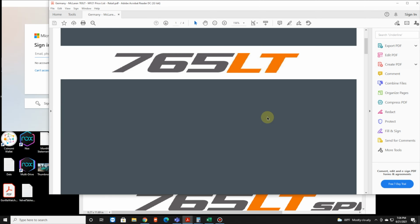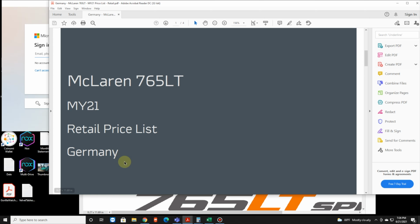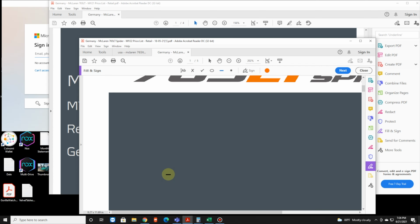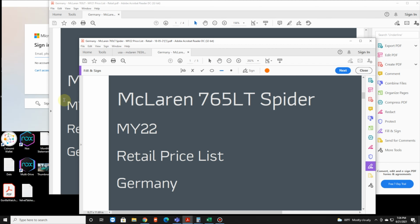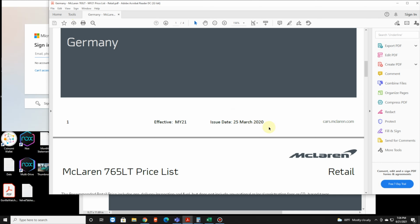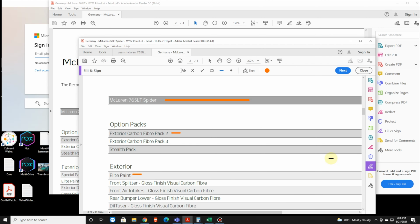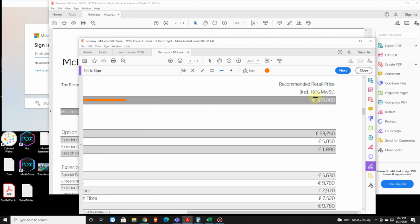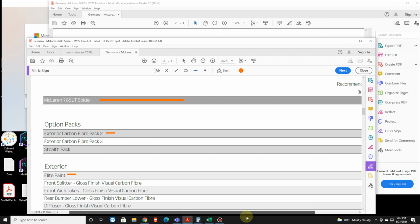All right, guys, so here's the 765LT coupe pricing from 2021 from Germany, right? Now I want to compare apples to apples because the 2022 Spider price guide that I found is from Germany as well. This is what was leaked right here, right? So you can see it's from Germany, model year 2022. So if we go over to the coupe, we'll see that the base price was 335,000 euros. And for the Spider, it is now 369,000, right? Which is an increase of 10%.